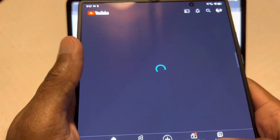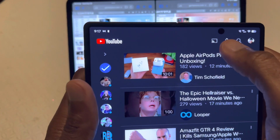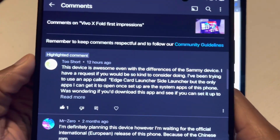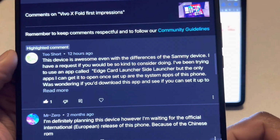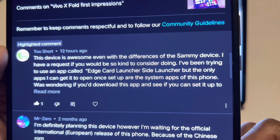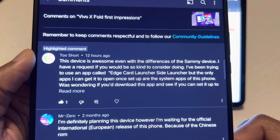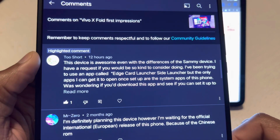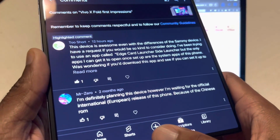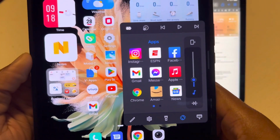Too Short asked me, I think that's his name. Let me go back, I want to be sure here, so I'm going to give him credit. Too Short basically asked about the Edge card launcher, and whether you are able to utilize it with apps other than the native apps. To answer your question, I was able to download it and get this thing to work properly.